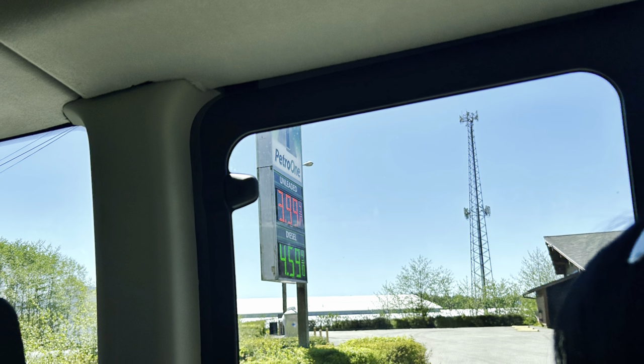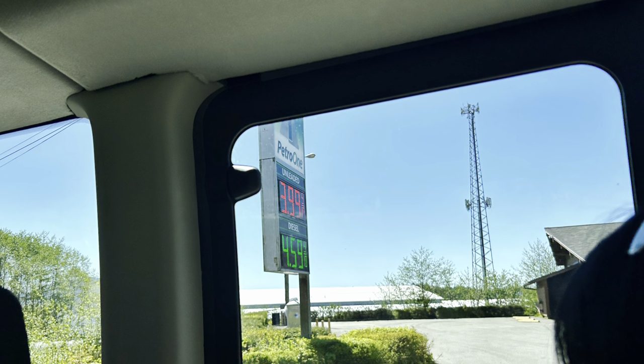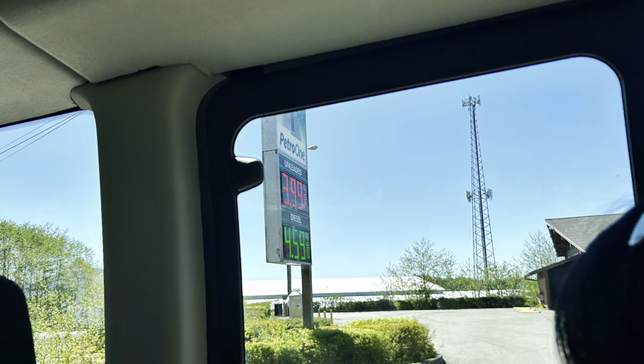Surprisingly, the gasoline price here is a little bit more expensive than where I live on the East Coast of the United States.